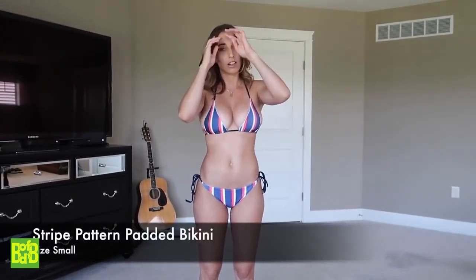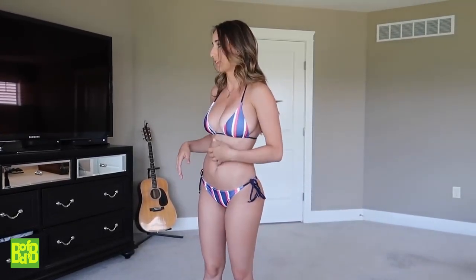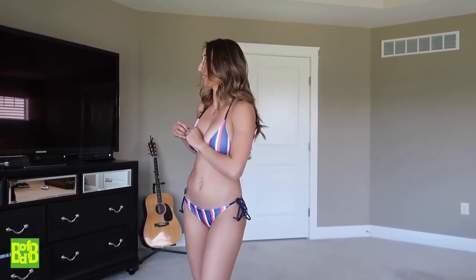Let's just get started. It's the next bikini. 2 piece, size small. I really like it. Jared said it looks beautiful and fun and exciting. Yeah, nothing much to it. There's adjustments on both sides. Everything's about to fall out, guys.